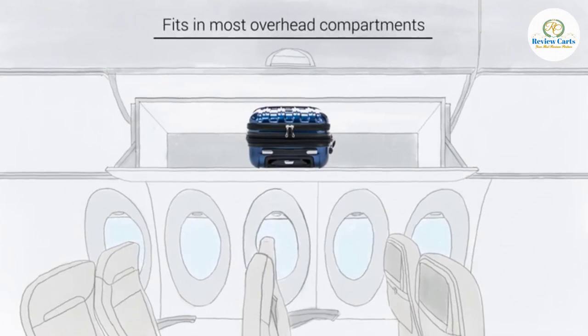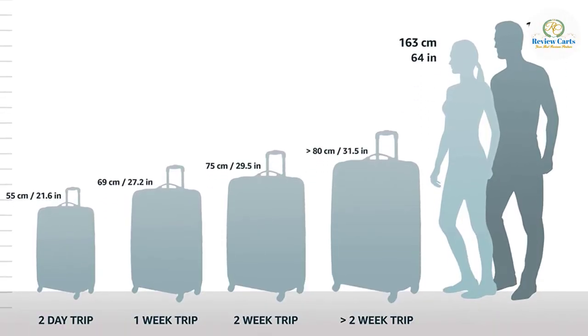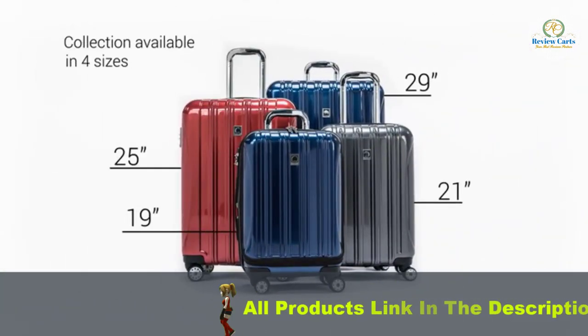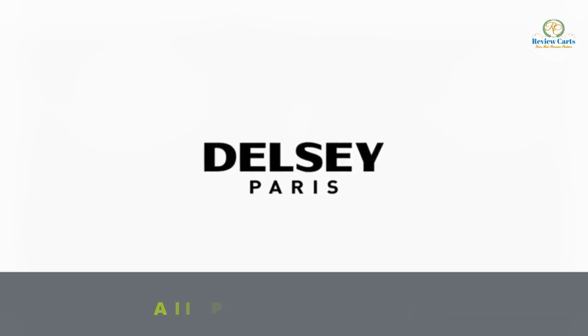This collection features two full packing compartments and is created with 100% polycarbonate material. Reasons to buy. The ergonomic handle is made from durable industrial-grade aluminum. The zippered expansion system provides extra 2 inches of storage space.